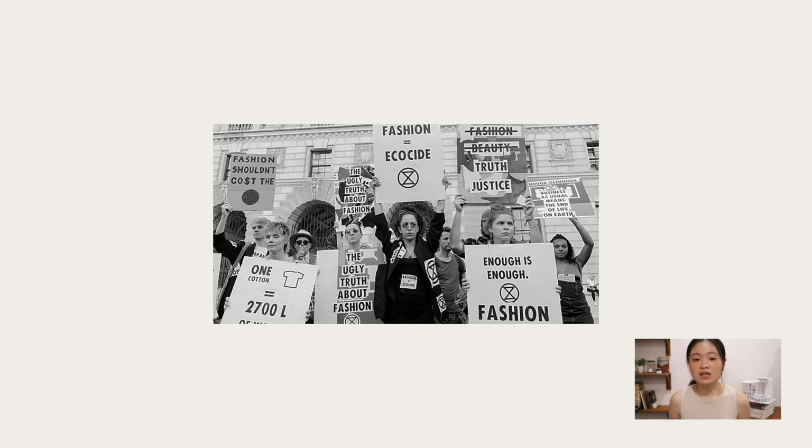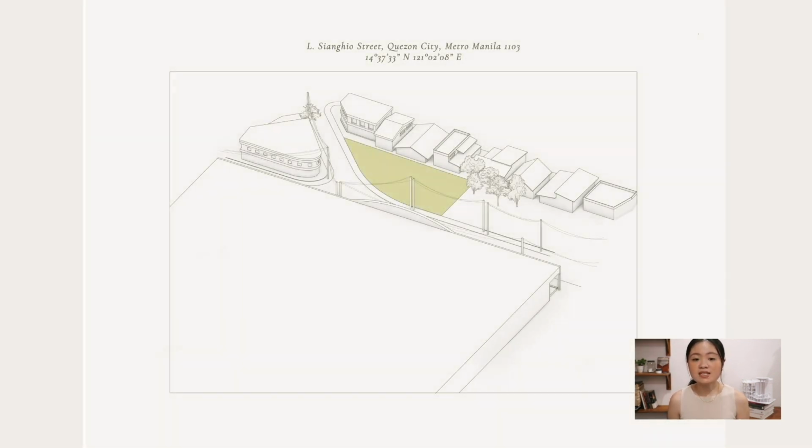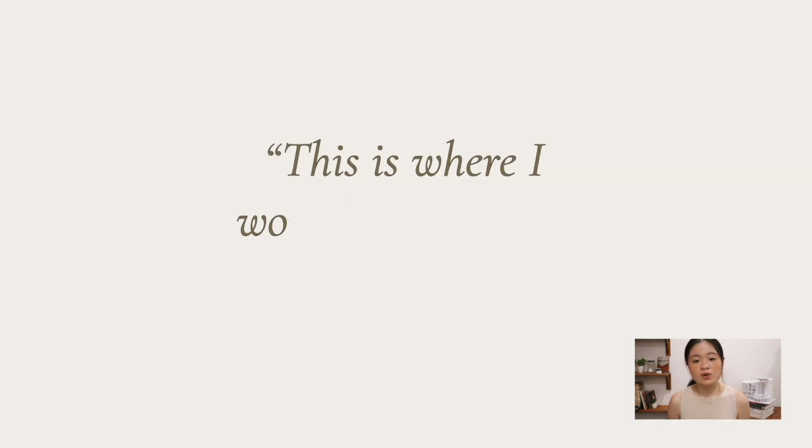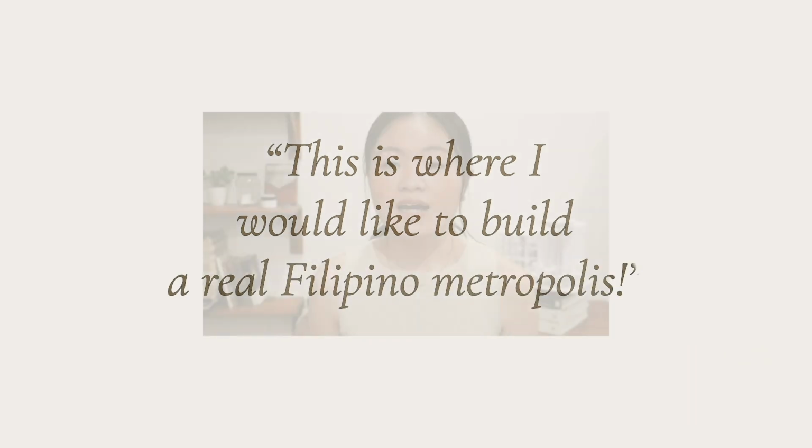With this, Kamuning, a textile capital, can then be urged to pioneer more eco-friendly textile production and consumption processes in the city. With all these site findings, there is an opportunity to develop a community space that would lead Kamuning to what it may potentially be. As Manuel Quezon had said, this is where I would like to build a real Filipino metropolis. After that short introduction, let me give more context on my chosen plant for this project, Abaca.